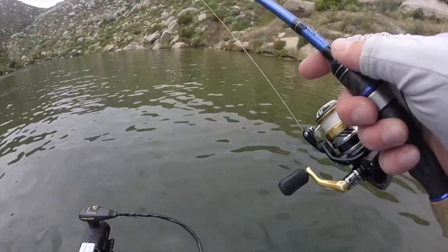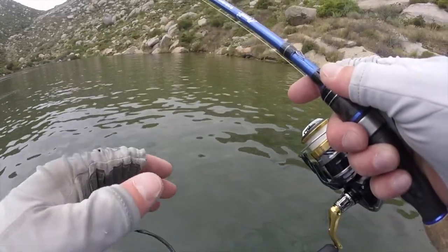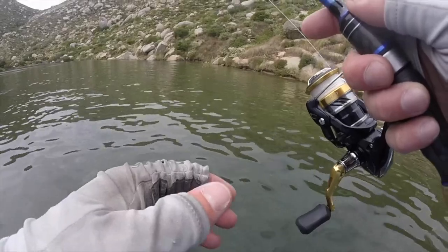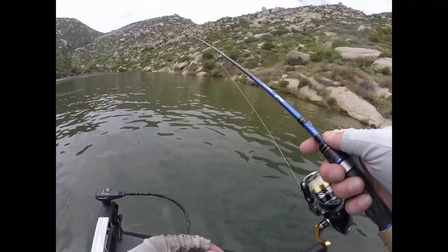When we first started, I was using a 3/16 ounce weight. There was no wind, no nothing. It was slick calm. But now that we have a little bit of wind, I decided to go up to a 1/4 ounce. That way I could have better bottom contact and feel things a little bit better with that wind.